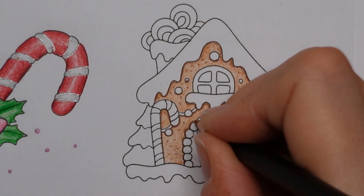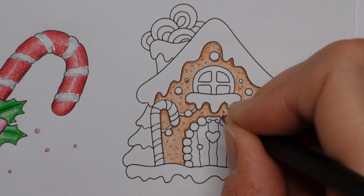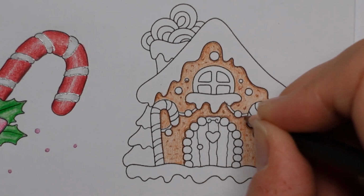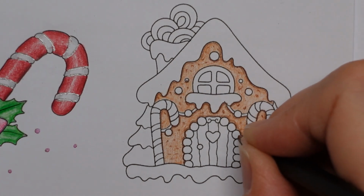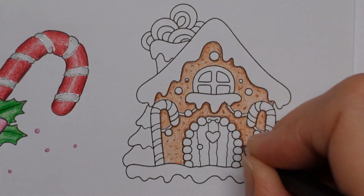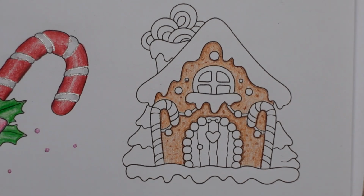Now I tend to do the door and window frame on a gingerbread house in a sort of chocolatey colour. I don't know what colour gingerbread house doors actually are. Got no clue. I think sometimes it's just gingerbread with icing on. It's a bit boring. I'd much rather eat a chocolate door.